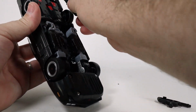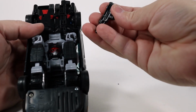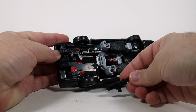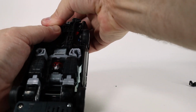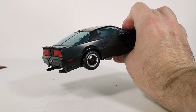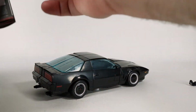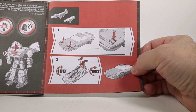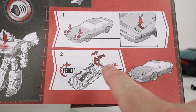I think they're supposed to hook under these back. Yeah, something like that. And then we got one more. Is this supposed to be like the exhaust? I don't know. Do you buy that as the exhaust? Does that look exhausty to you? Let's see what the book says. All right, so right there, neither of them are the exhaust.